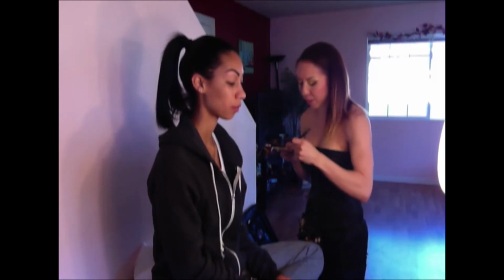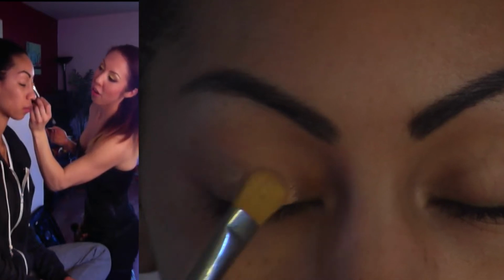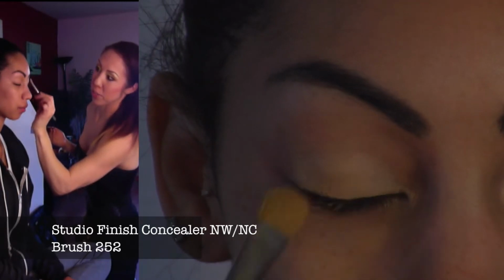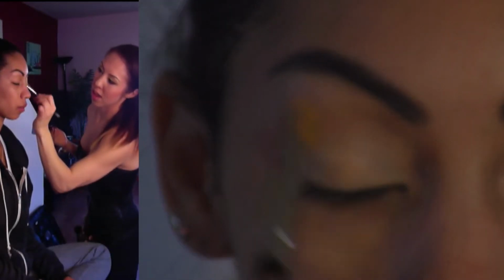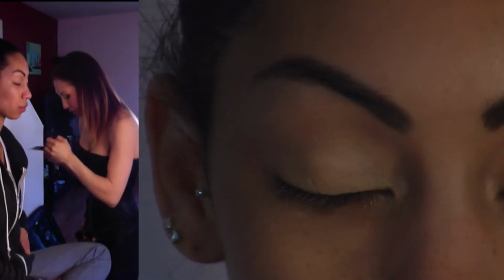I'm using a synthetic brush and I'm gonna put some concealer on her first. We're gonna go with a pink undertone. Close your eyes. And the reason we're using pink, you'll hear me say it all the time, is it cancels out any type of darkness around the eye. So regardless if you have maybe a purple dark circle or brown, this warm concealer will help disguise it a little bit. I'm using a Studio Finish concealer, which is from MAC. It's a full coverage concealer.